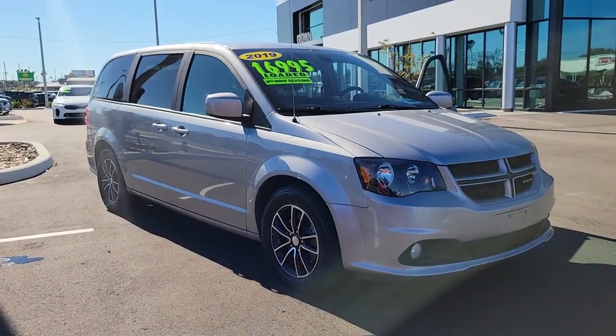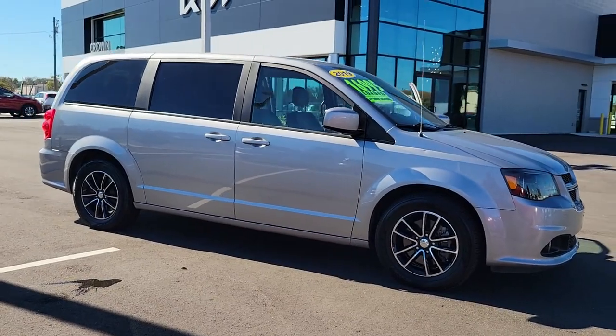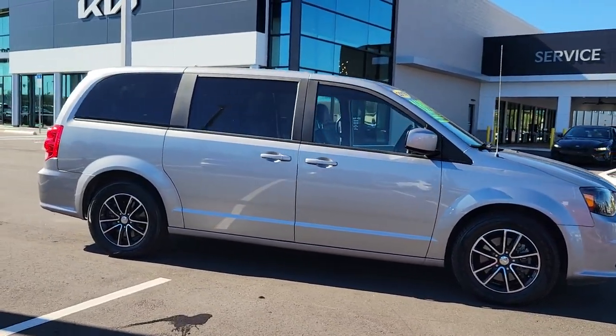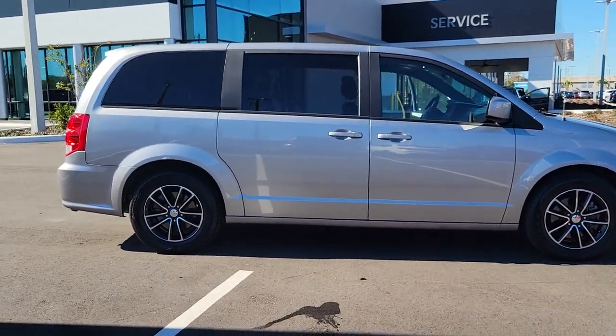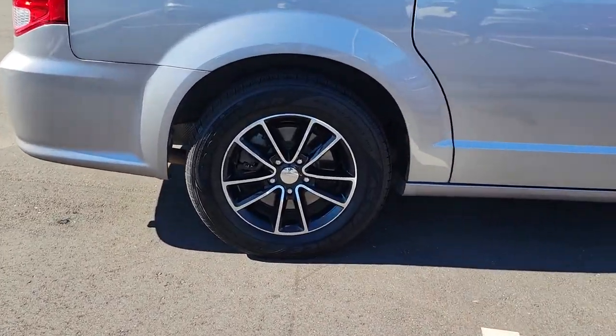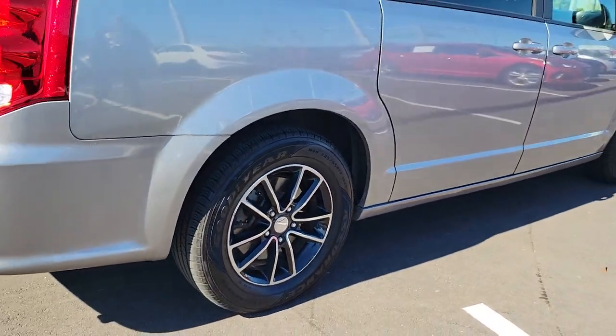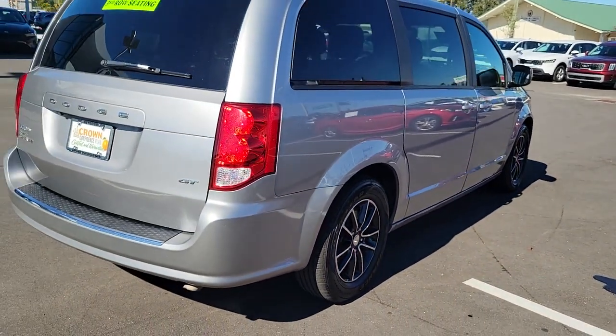You'll have love at first sight with the 2019 Dodge Grand Caravan. With less than 80,000 miles on the odometer, this vehicle provides excellent value. The trend-setting Grand Caravan delivers spacious seating for seven with plenty of creature comforts, convenient versatility, and the power to make your drive fun and relaxing.